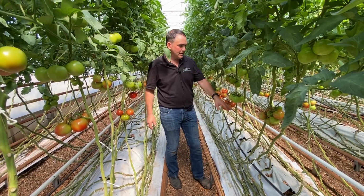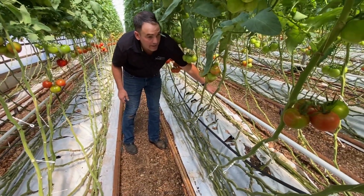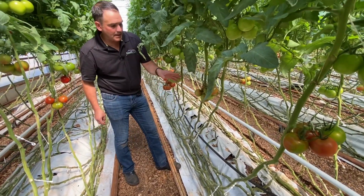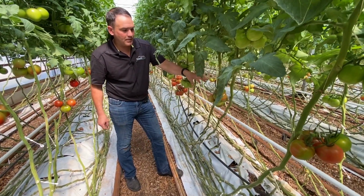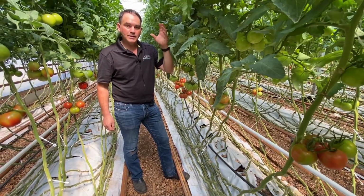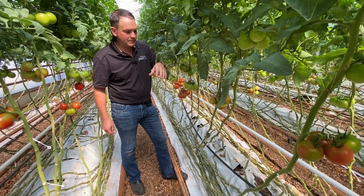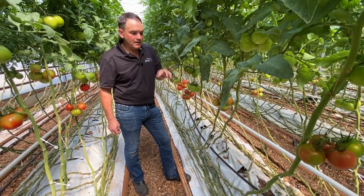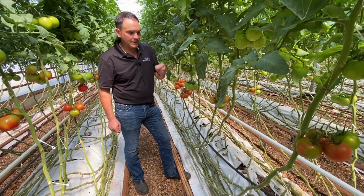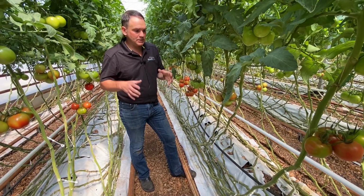But another interesting way that we heat is this white pipe here right in the lines. What it does is get heat right into where the tomatoes are. So say for example during the day when the sun's on the heads, the plants will accumulate energy, accumulate photosynthates, and then in the evening as the sun goes down, the plant wants to put that energy someplace. So the plant will put it in a place that's the warmest.